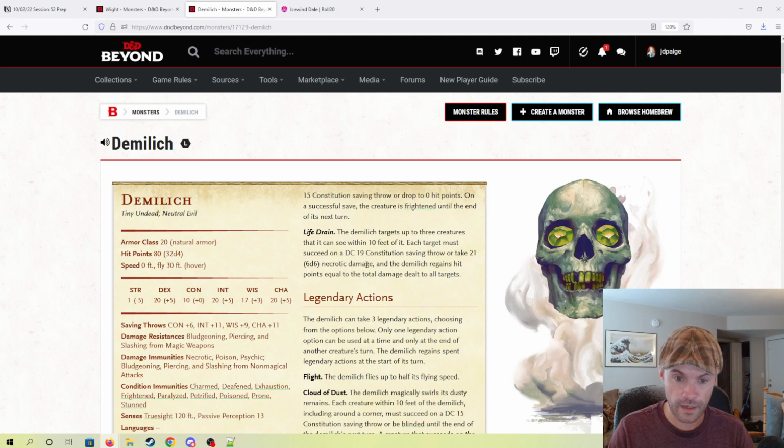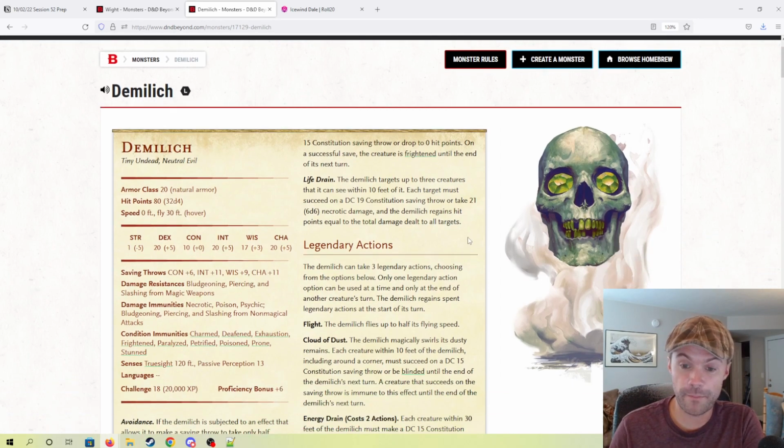But back to the fight. The idea with this Life Drain, I think, is he's only got 80 points, AC of 20. If he does take damage on his turn, he's going to use Life Drain. And that is 66 points of necrotic damage for up to 3 targets if they fail the DC 19 Con save, which is not an easy save to make. And he's basically bringing himself back up to full. It's going to be really hard to kill this guy. They've got to basically do it all in one round.